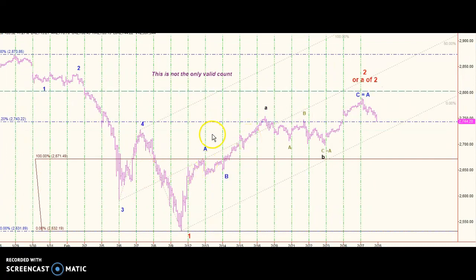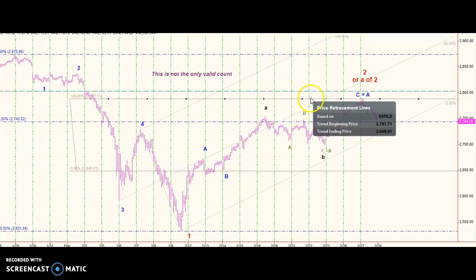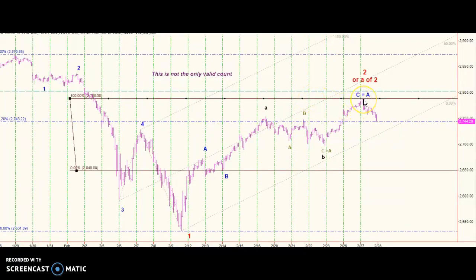If you just change A from here to here, that's A, and that's C, and you've got A equal to C, so you have a possible end of this wave up. It could be wave 2, but it could be just A of 2. Now what's interesting is after this wave 1 down and the wave 2 up, I was looking for a pretty strong wave 3 down, and unless this is going to morph into a leading diagonal triangle, it doesn't look like that's what's happening.